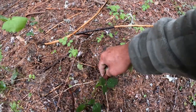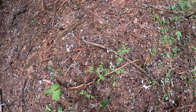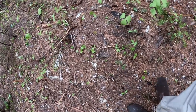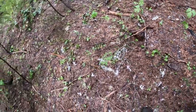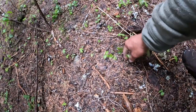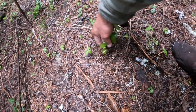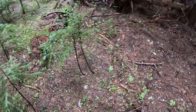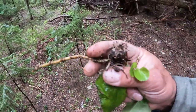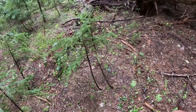Here. Kinda. It's off to the side here. There's some more right here, little itty bitty ones. There's one, there's a better one here. There we go. Yeah, nice big ginger root there. And I'll take that and have that with whatever I decide to eat tonight.